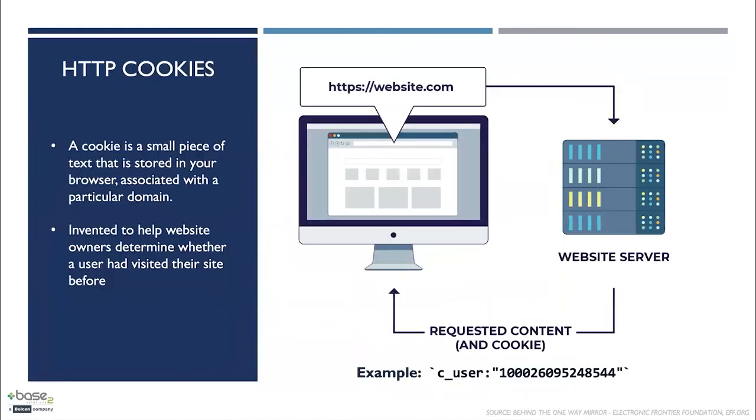Okay, so now that we know how web requests work, let's go back to the list of identifiers I showed earlier, starting off with cookies. The most common tool for third-party tracking is the HTTP cookie. A cookie is a small piece of text that is stored in your browser, associated with a particular domain. Cookies were invented to help website owners determine whether a user had visited their site before, which makes them ideal for behavioral tracking. Here's how they work.